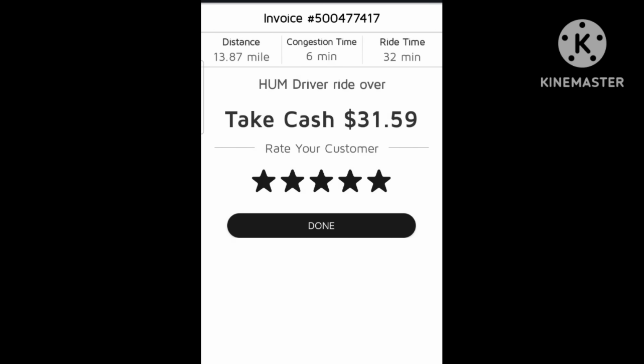That's how you drive. Okay, I just did a cash ride from the airport all the way up here to Gainey Ranch. I charged them $40 cash. $40 cash wasn't bad. But if I would have did it on Hum, this is how much they would have paid. So I always turn my Hum on because I use my commercial insurance with Hum. So I came up here, dropped them off, $31. I charged $40, roughly about the same.